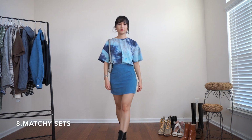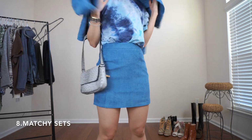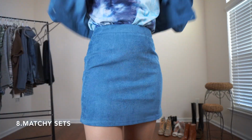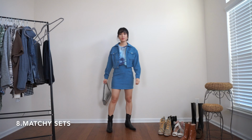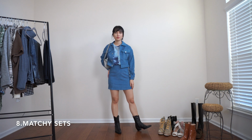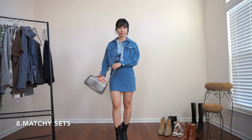So this outfit, I decided to pair up the same blue skirt as previously with some fun tie-dye shirt. I really like to do this matchy set. It always gives off that I look put together, but I really put not much effort into this outfit look, you know? Also, a really easy and great way to incorporate a new fun color without much effort.